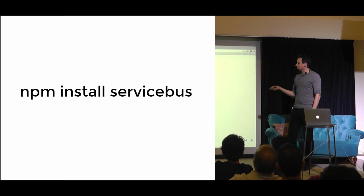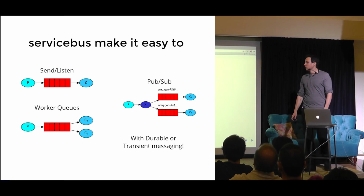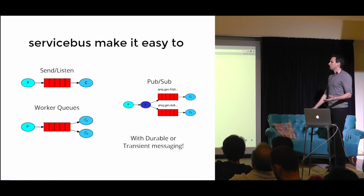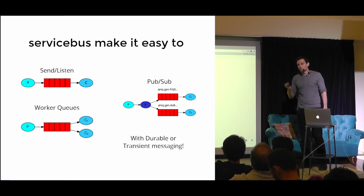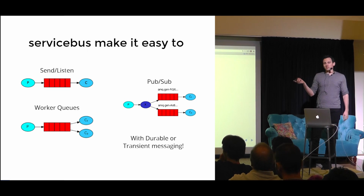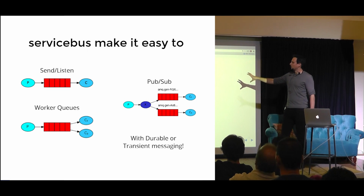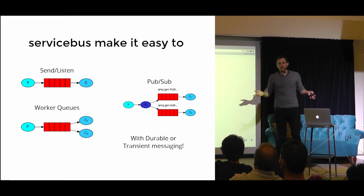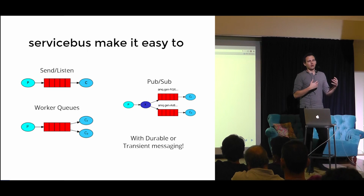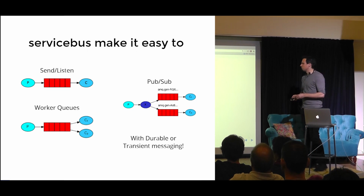So there's this nice library out there called servicebus, and it implements functionality to do very simple messaging. Three things that I found most useful about it are the ability to do send listen, pub sub, and worker queues. These are fairly standard messaging patterns. Actually, these images are taken right from the RabbitMQ website. They have nice tutorials about how to do different patterns, and I highly recommend it. We're using RabbitMQ. It's written in Erlang. It's open source. A great messaging broker.